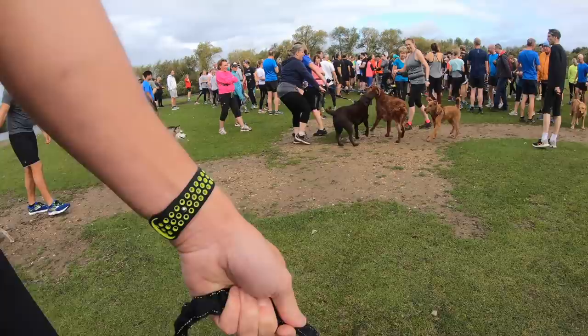If you're a dog lover, it's an amazing experience. The sight, the sound is incredible. If you're not a dog lover, it will not make you a dog lover. You'll think they're all nuts.